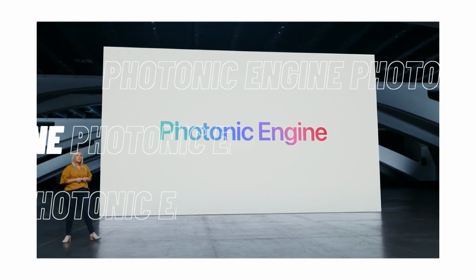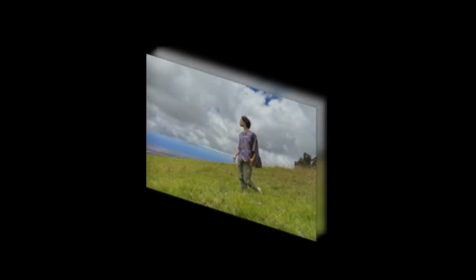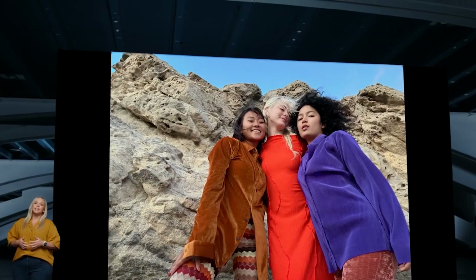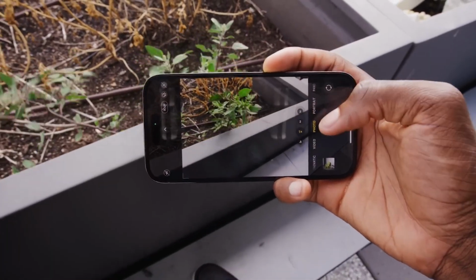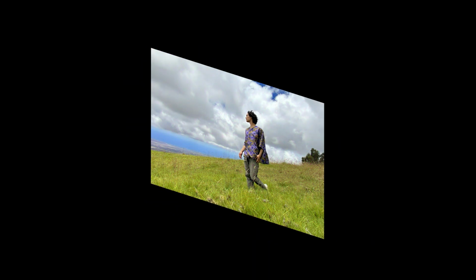Photonic Engine. Apple made changes to move the Deep Fusion process earlier in the pipeline. For more realistic images, this saves color and texture information. Before now, Deep Fusion was presented as a technique to enhance the detail in medium light images. The iPhone captures several still photos and merges them into one clear, well-exposed picture.